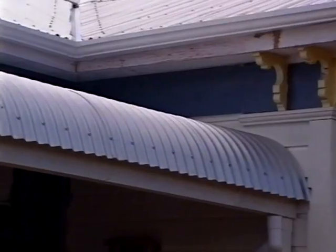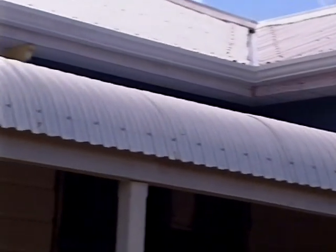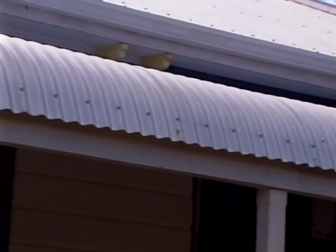Yeah. And you got this up pretty quick. Yeah, well, it's not much in it, actually, Lisa. It looks good, though, doesn't it? Adds character to the front of the house. It does. How do you bend it? Oh, they do it down in the factory, where they roll the metal, put it through rollers. They come out with the radius of the curve that they need. And then you just fit it.